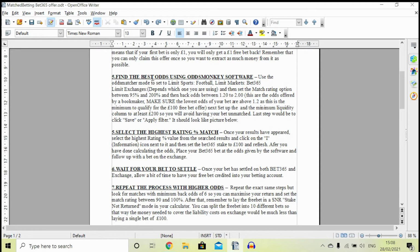A fifth point will be to, of course, find the best odds using Odds Monkey software. It doesn't have to be Odds Monkey, as I said earlier. It can be Profit Accumulator. You can do it manually. There are many ways of doing it.